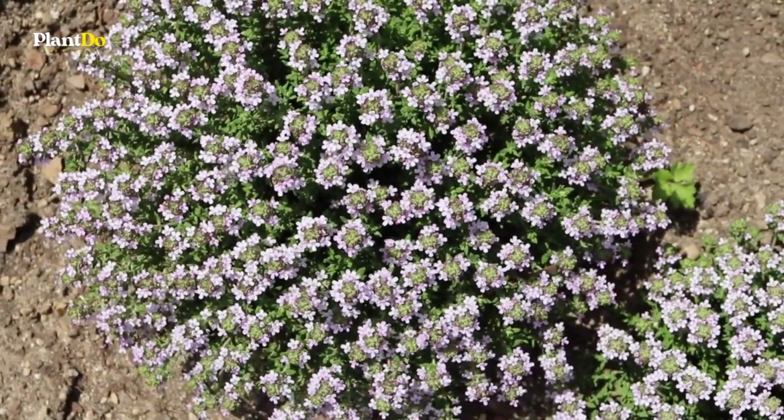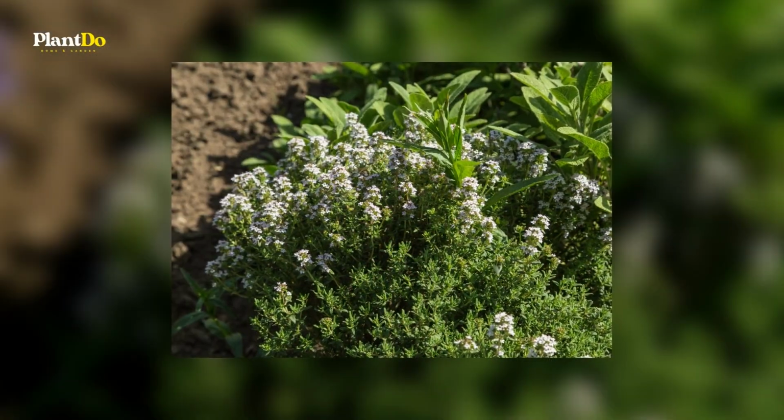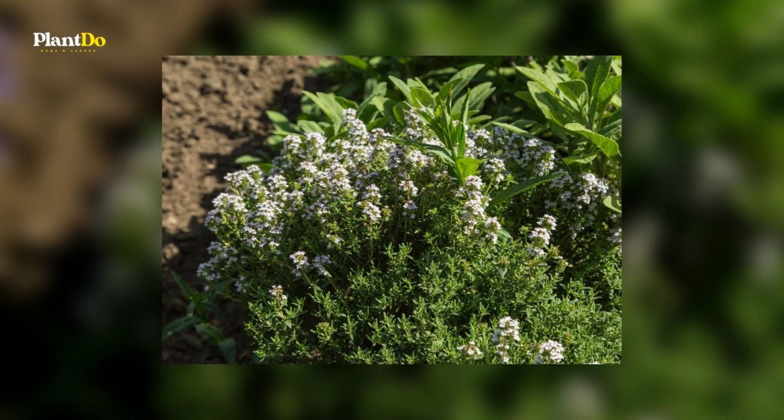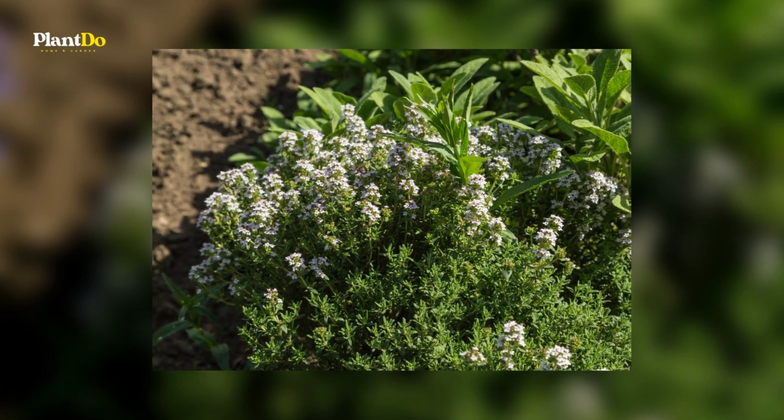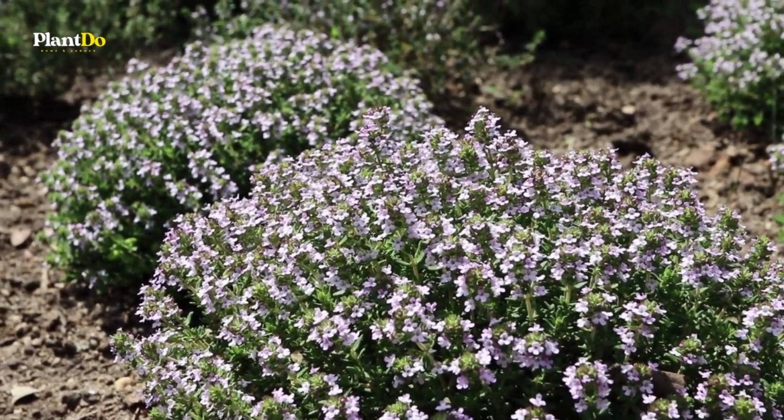The purple blossoms will come back a few weeks later and attract native bees and beneficial wasps. The leaves grow in clusters on thin stems and are used to add a savory essence to soups and vegetables throughout the growing season.